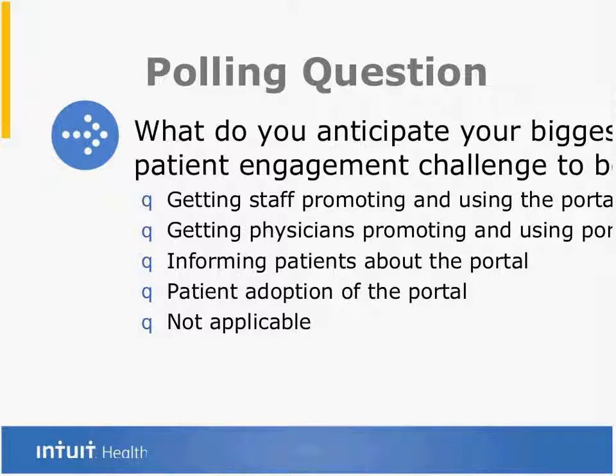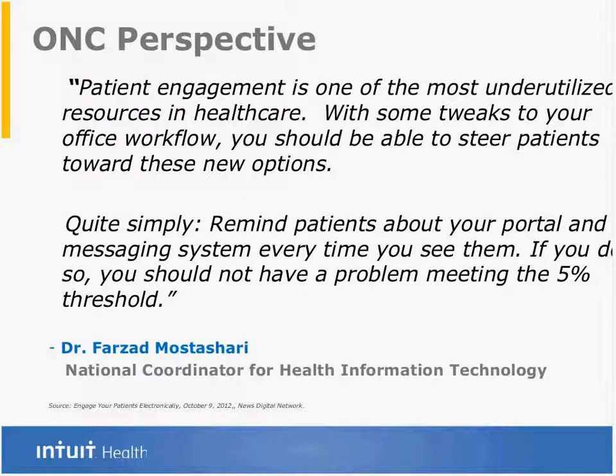Thanks, everyone, for completing that polling question. It looks like getting physicians and getting patient adoption of the portal or engagement are the biggest challenges that people see. And that's what we're going to talk about here for the next 10 or 15 minutes or so.